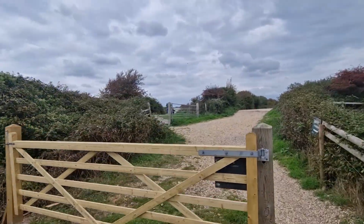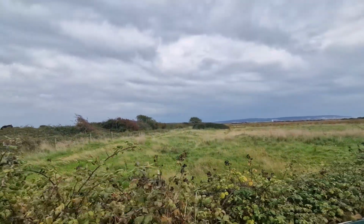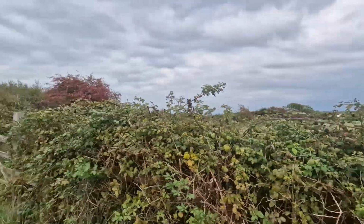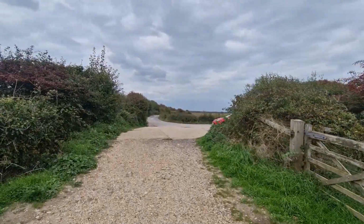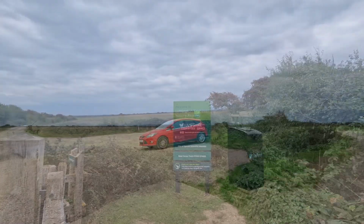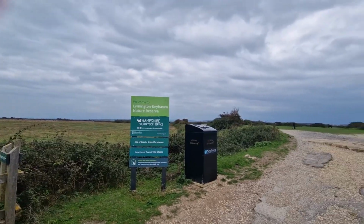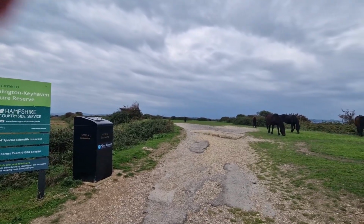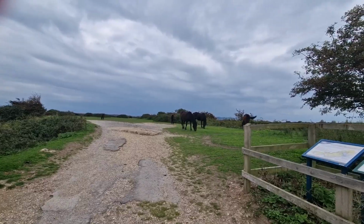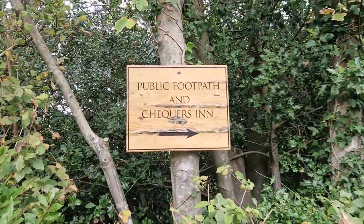This is the gate that I came through the campsite to, and if you go that way you can get to the sea, I think. So we're at Lymington Keyhaven Nature Reserve. If we scroll this way, it's not the New Forest without horses, is it? Need I say more?